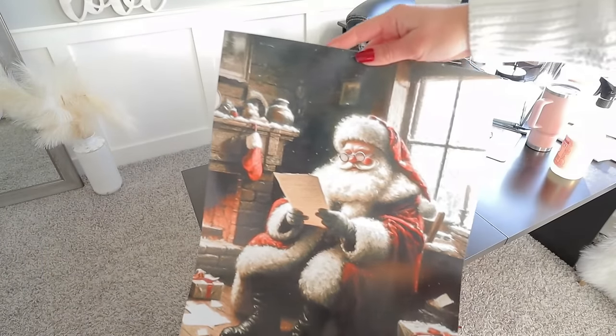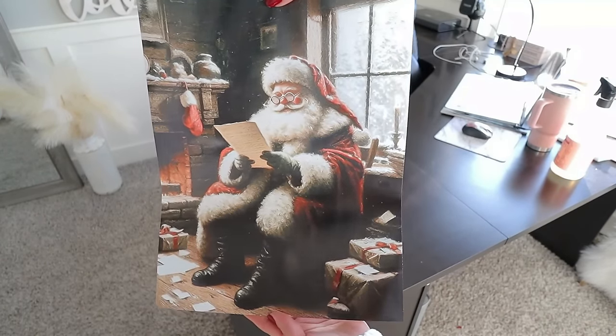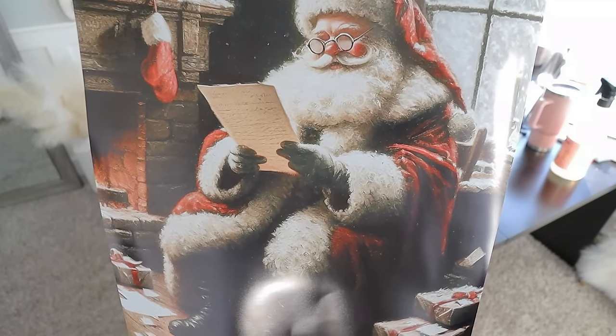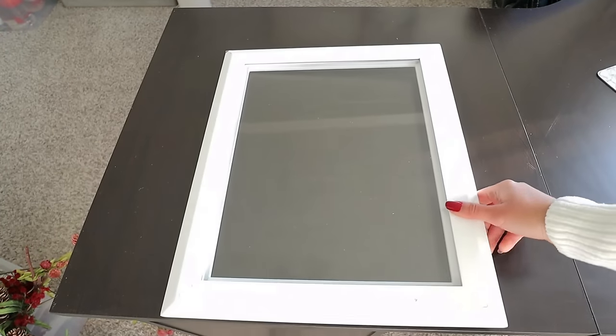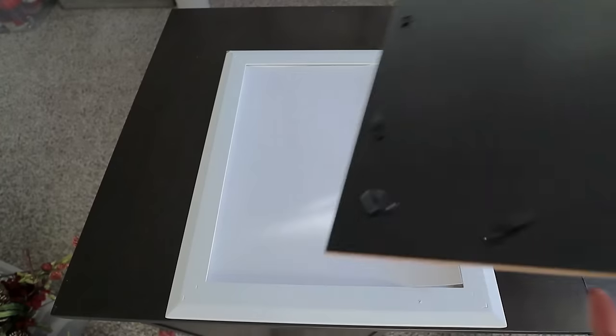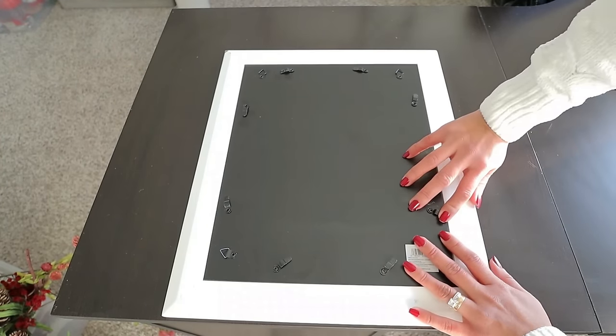The first thing I wanted to do is add some Christmas related pictures to an empty wall in our entryway, and I'm going to be adding this adorable vintage rustic style Santa Claus reading the letters. I got all these pictures from Etsy, and I'm loving the Santa picture. It's my favorite one, and it's going to be perfect for that empty wall.